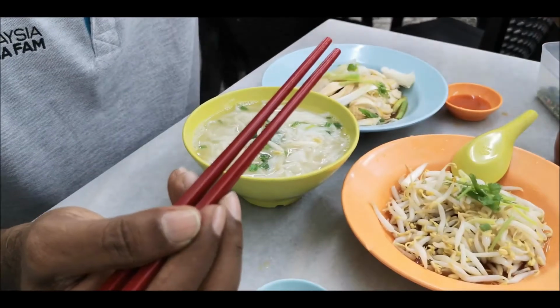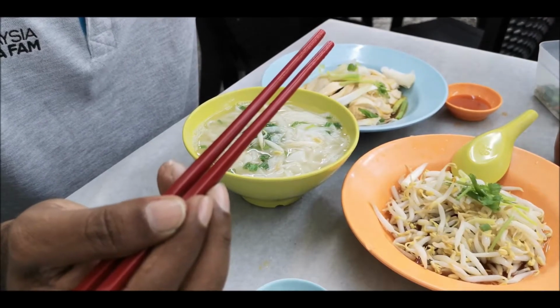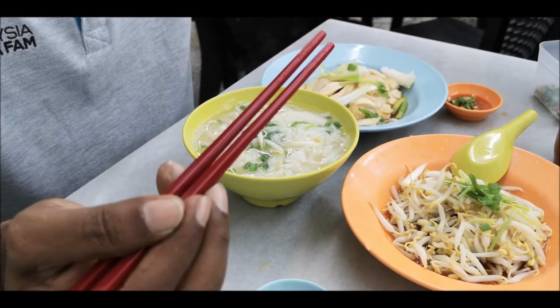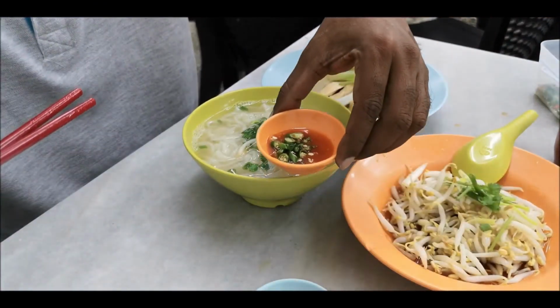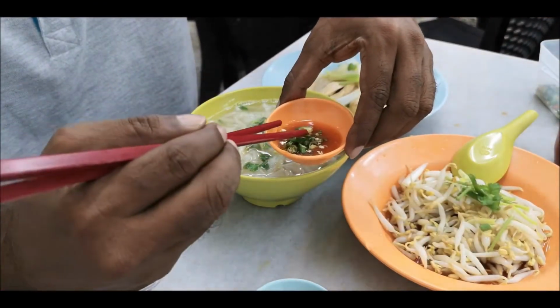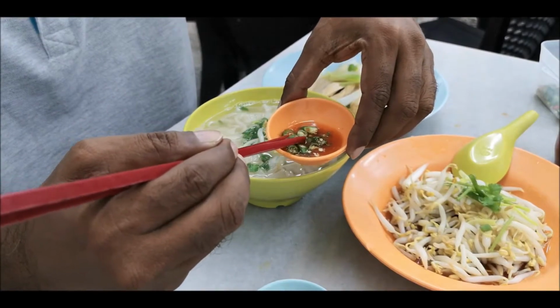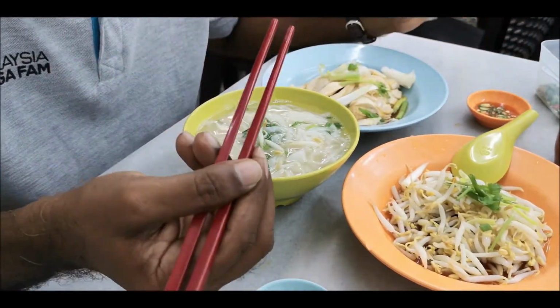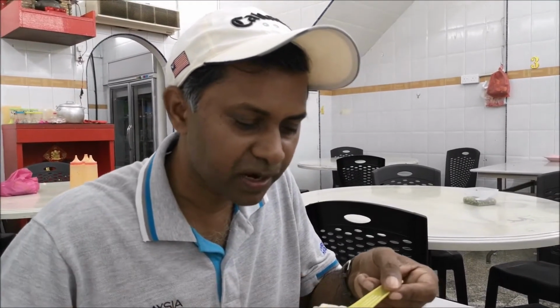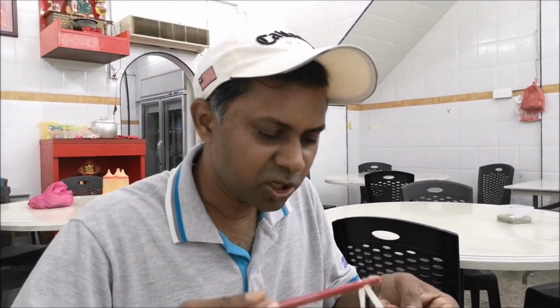What is Malaysian food without having an extra spice? So I'm gonna grab some chili, which is a little boy with a super strength spice. If you're not familiar with chilies, I wouldn't recommend you to take these because they are really hot. Of course, not to forget, add the soya sauce. Ginger. Wow.